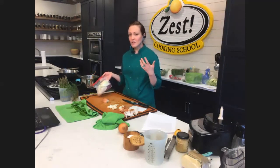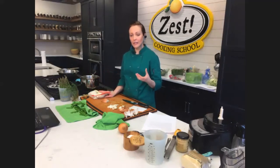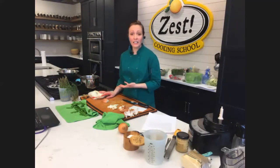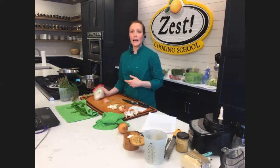You can use a lot of things, but stay away from something that's going to break down and make the stock really cloudy. So stay away from onions, potatoes, bell peppers, things like that. But maybe leeks, that's a great option. That's kind of anything in the onion family. So leeks, shallots, red onion, whatever you've got. I've got some red onion in here.